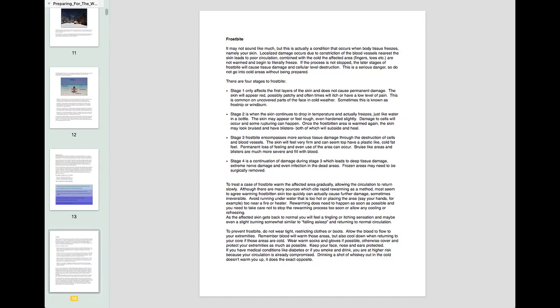If you have medical conditions like diabetes, or if you're a smoker or have been drinking, you're really at higher risk when you're out there because all those conditions right there compromise circulation. So the old drinking a shot of whiskey to warm you up actually does quite the opposite.